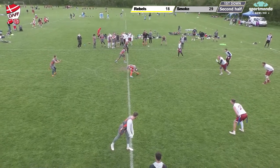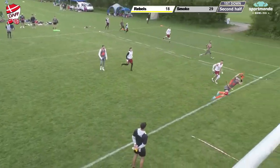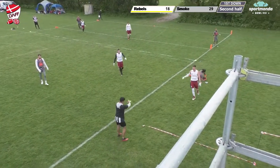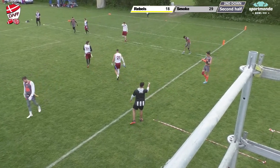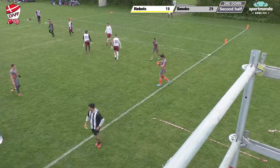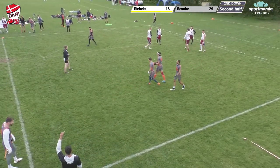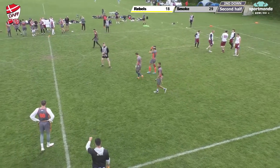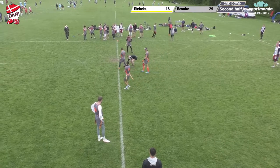Quarterback in shotgun, two receivers to the left, one to the right, looks downfield, moves out to his right, throws to an open receiver, but he was out of bounds. We have second down and 2 minutes remaining of the second half.